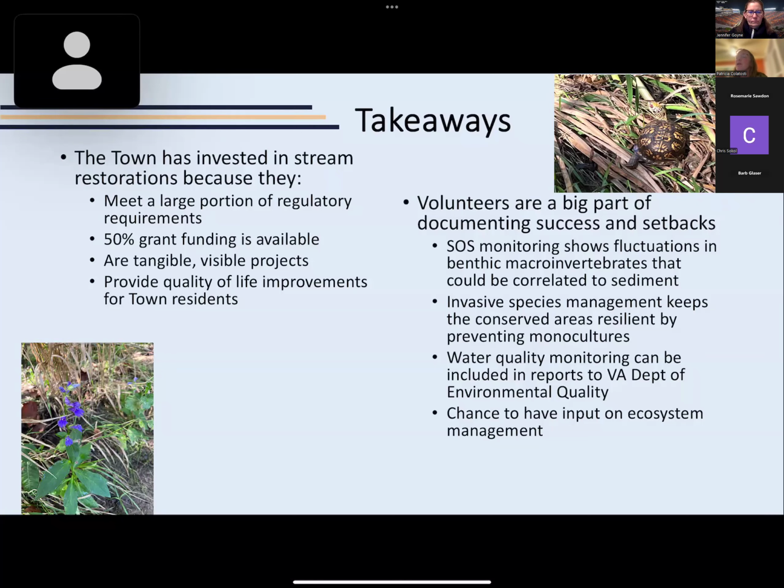The SOS monitoring, the data I've been getting back is showing me fluctuations in benthic macroinvertebrates. That helps me say, well, where is this sediment coming from? What has happened recently? Or is it just that the mayflies all hatched out, so there are no larvae right now? We don't want monocultures. That doesn't help it be resilient. And so some invasive species management matters.